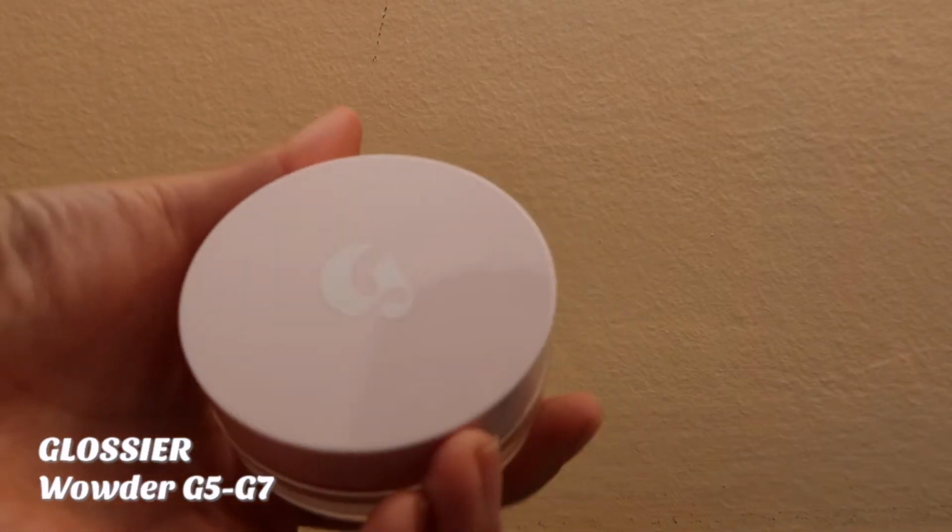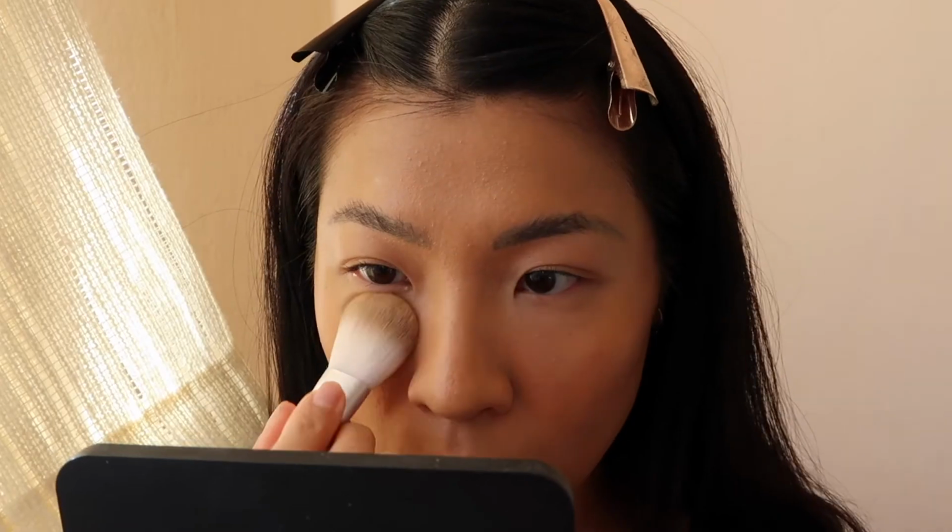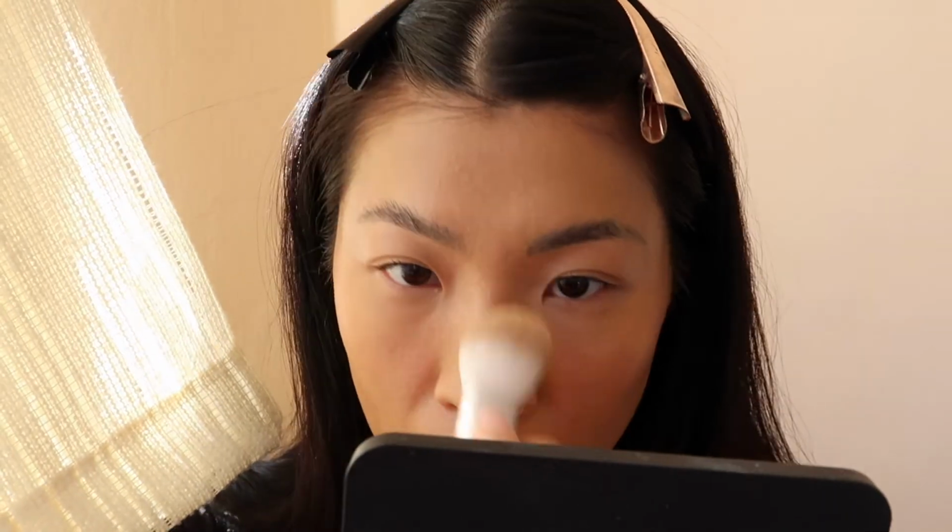Before moving on to eye makeup, I powder my whole face with Glossier's Wowder in the shade G5 to G7 to seal all the liquid products I've used. This powder is very fine. It does not leave a cakey feeling, which I really love.